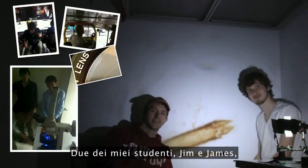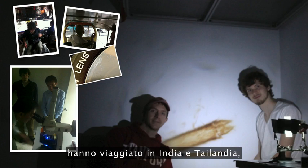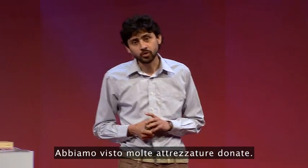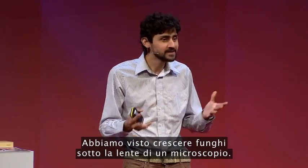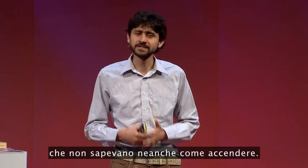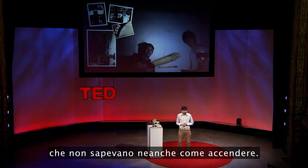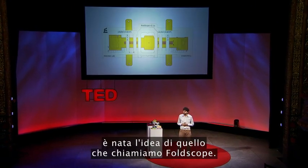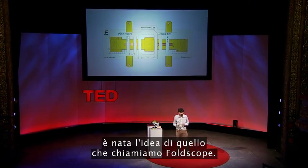Two of my students, Jim and James, traveled around India and Thailand, starting to think about this problem a lot. We saw all kinds of donated equipment. We saw fungus growing on microscope lenses, and we saw people who had a functional microscope but just didn't know how to even turn it on. What grew out of that work and that trip was actually the idea of what we call foldscopes.